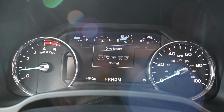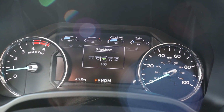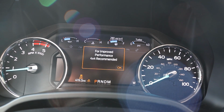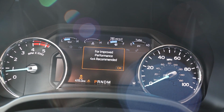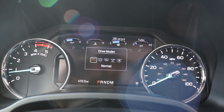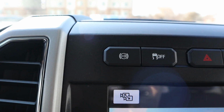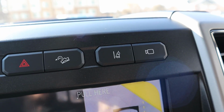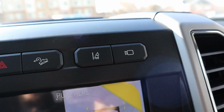So we have a couple drive modes. We've got the normal, tow haul, eco, slippery, and then deep snow and sand, and then obviously it'll go into 4x4. But yeah, I mean, we've got a couple different drive modes on the Super Duty, which is a nice little touch. So we've got our diesel exhaust brake, stability control, hazard lights, hill descent control, and then we've got the lane departure assistance, and then for the camera system.